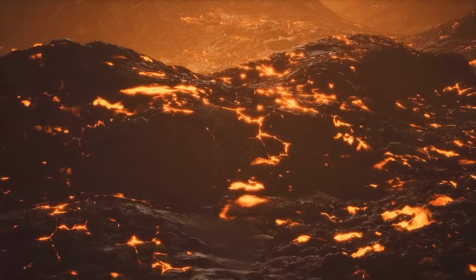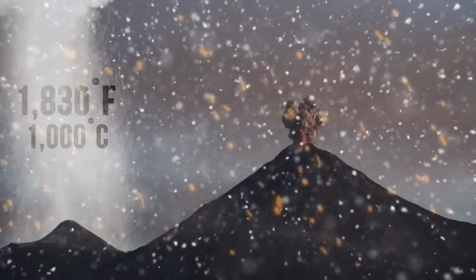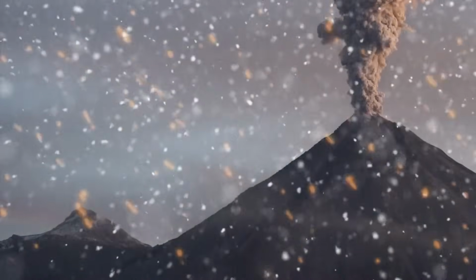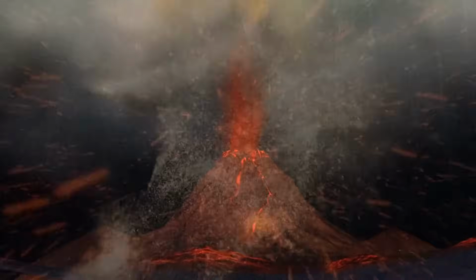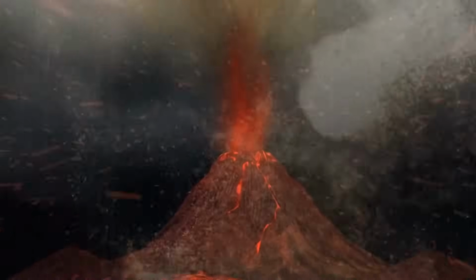After that, the volcano would keep pumping ash for days on end. The mixture of lava, ash, and gas would be hotter than 1,800 degrees Fahrenheit. It would travel through the area at a speed of 300 miles per hour, faster than a racing car. The air near the center of the eruption would heat up to 570 degrees Fahrenheit.